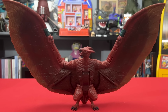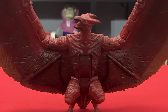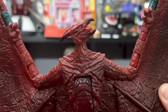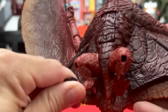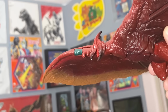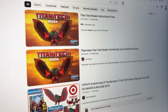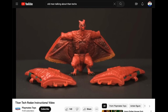And here's Rodan doing an intimidation pose. And again, without the transformation gimmick, I think this is actually a decent figure. His head can turn all around. His legs can move. And that's gonna be it for articulation. Look at all these screws. Somebody screwed Rodan good. Here comes Rodan, flying across the room!